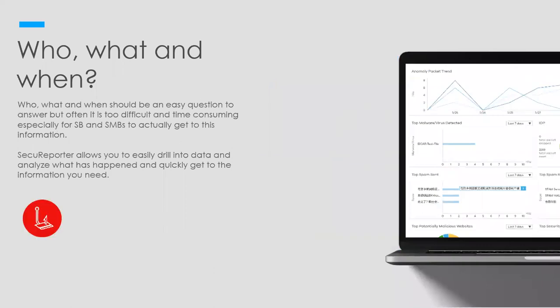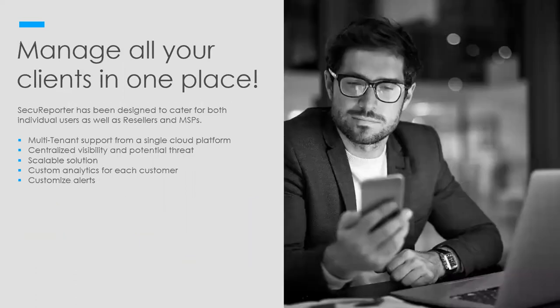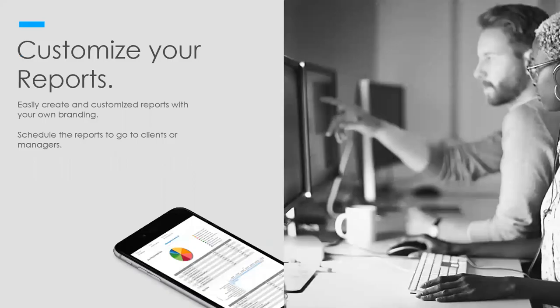It generates reports that let you know what sort of threats have been seen, who on the network was targeted, when it happened, who the attacker was, and where that attack came from. It's designed to manage all of your clients in one place. So you'll have one place you go, you log in, and you're able to see what's going on on all of your customers' networks. You have the ability to customize the reports, what information's in there, and then have them automatically emailed either to yourself or to your customer.